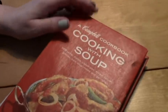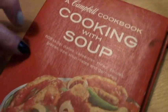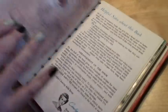And then these are vintage. I remember we had some of these when I was a kid. Campbell soup things. And I don't know what year this is.